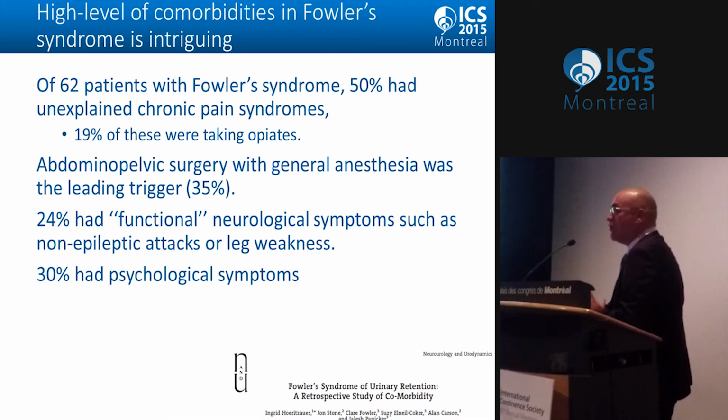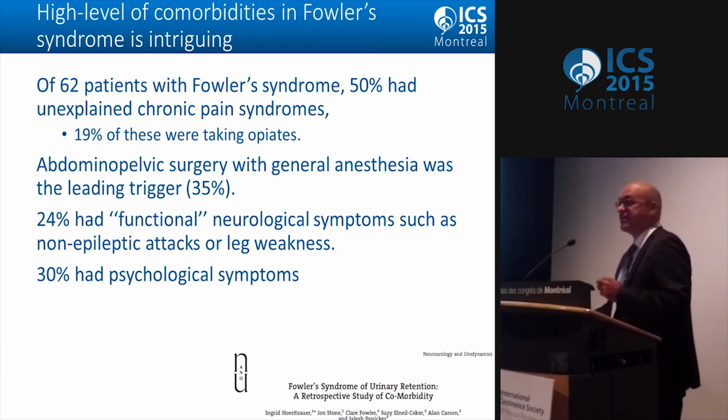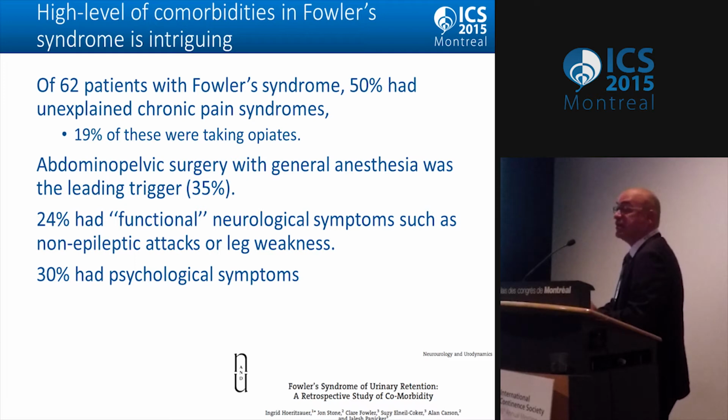So, talking about Fowler syndrome, although it is listed under the idiopathic causes of female urinary retention, there are interesting findings. For example, a retrospective study has shown that 50% of these patients have unexplained chronic pain syndromes, and 19% are taking opiates. Abdominopelvic surgery with general anesthesia was the leading trigger, approximately in 1/3 of these patients. About 1/4 had functional neurological symptoms such as non-epileptic attacks or leg weakness, and 30% had psychological symptoms. So still we have to do more work on Fowler syndrome to really understand the pathophysiology.